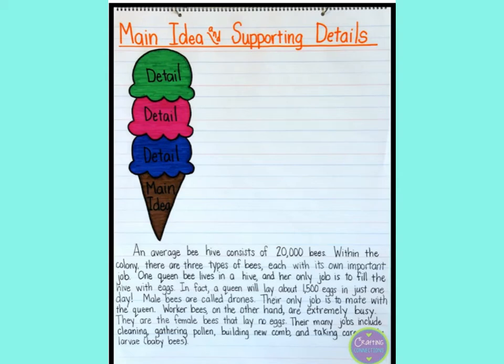Hi boys and girls, today we're going to practice finding the main idea or topic sentence and supporting details in a passage. Now this first passage is about bees, and we're going to use this ice cream cone organizer as a way to show the main idea and each detail. So the main idea is the cone that kind of holds everything up. And each detail needs to support or go with that cone or the main idea.